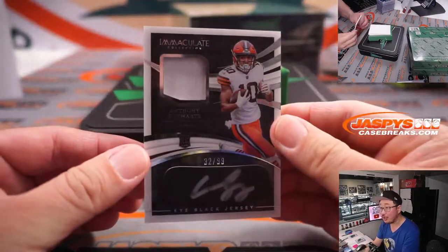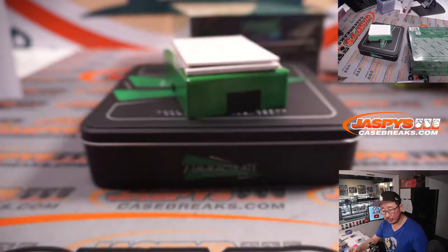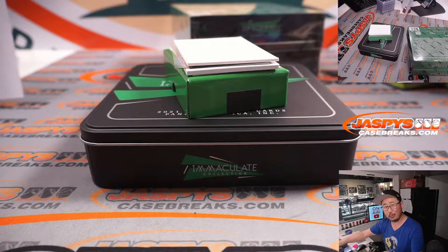Got Anthony Schwartz jersey and autograph, 32 out of 99. Silver ink for Stephen Flatt and the Browns. Yeah, that's a really cool glove piece. I haven't seen anything like that. Cleveland, this is for you.